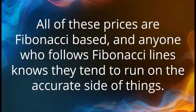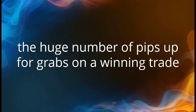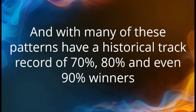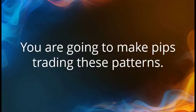All of these prices are Fibonacci based, and anyone who follows Fibonacci lines knows they tend to run on the accurate side of things. But the point is, even with some larger stop losses in place, the huge number of pips that are up for grabs on a winning trade means you only need to be right about 1 out of every 3 or 4 trades. And with many of these patterns having a historical track record of 70, 80, and even 90% winners, this means over the long term, assuming you use some intelligent money management rules, you are going to make pips trading these patterns.